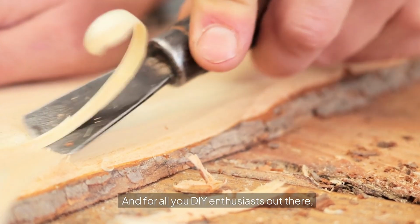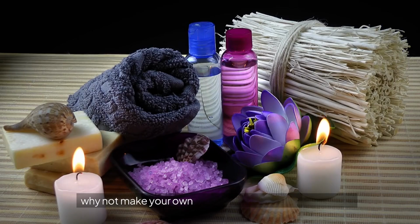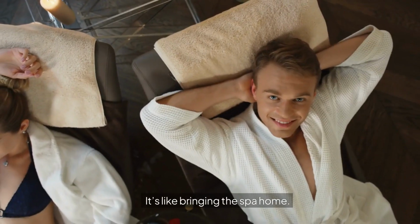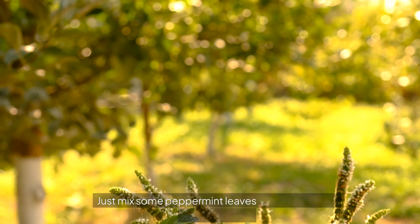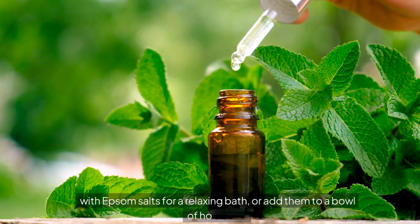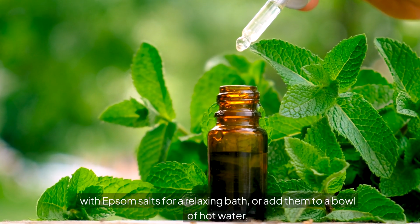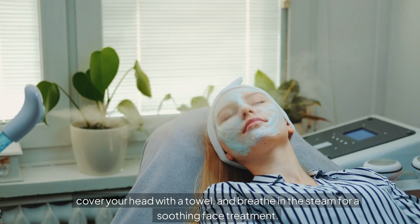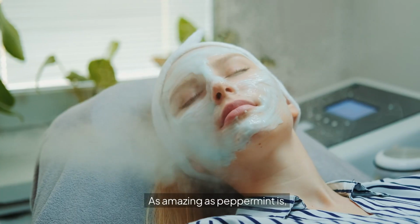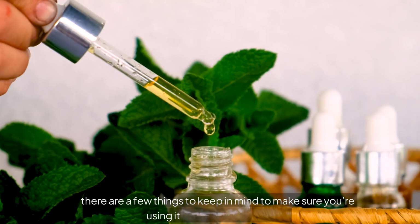And for all you DIY enthusiasts out there, why not make your own peppermint-infused bath salts or face steam? It's like bringing the spa home. Just mix some peppermint leaves or a few drops of peppermint oil with Epsom salts for a relaxing bath, or add them to a bowl of hot water, cover your head with a towel, and breathe in the steam for a soothing face treatment.